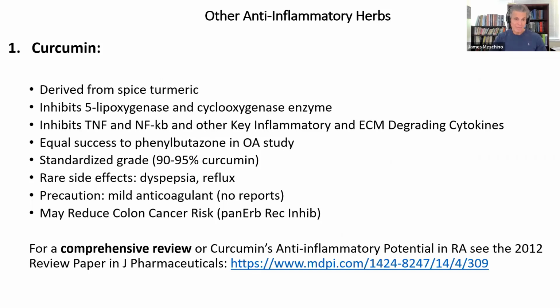So, of course, curcumin is inhibiting 5-lipoxygenase and cyclooxygenase, helping to prevent the conversion of arachidonic acid into these inflammatory prostaglandins. But it also inhibits other tumor necrosis factor alpha seen in autoimmune conditions related to the inflammatory cascade. It's been tested in some head-to-head studies against phenylbutazone with good effects. Very few, if any, side effects. A great comprehensive review was published in 2012 that you see in the journal Pharmaceuticals. You might want to read that paper.